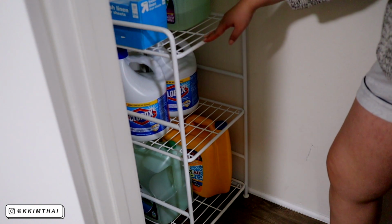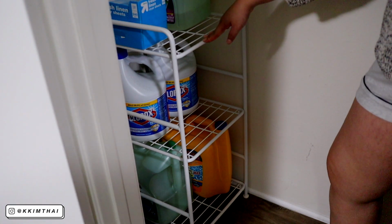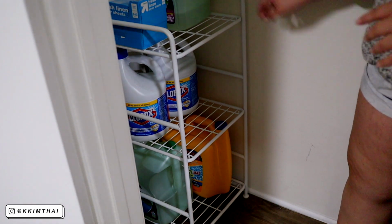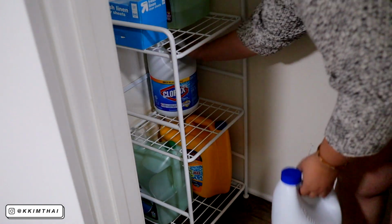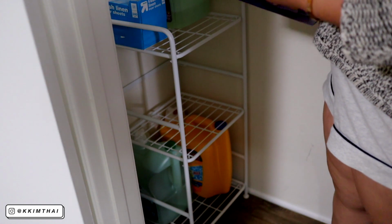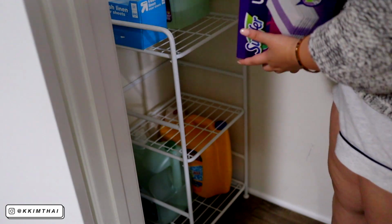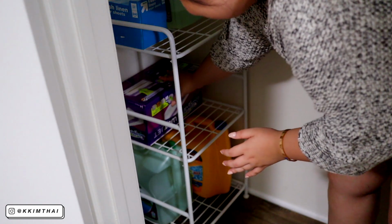Am I blurry? What do you want me to focus on? The rack. Okay, what's next? Swiffer? Here, the Swiffer pads. Yeah, that's open. Oh, everything just fits so perfectly. What else?